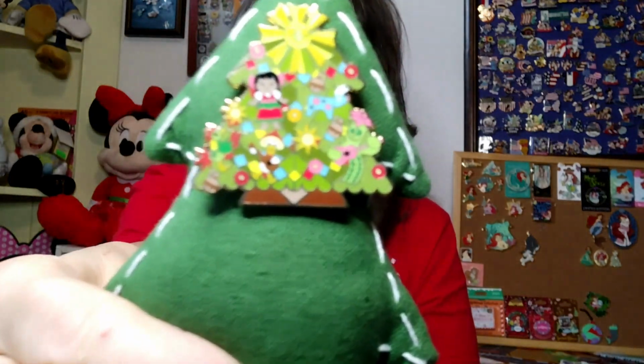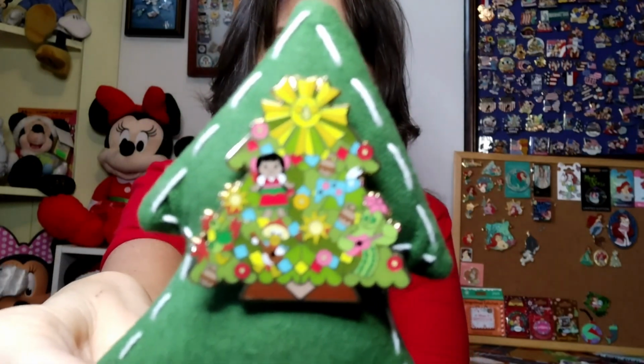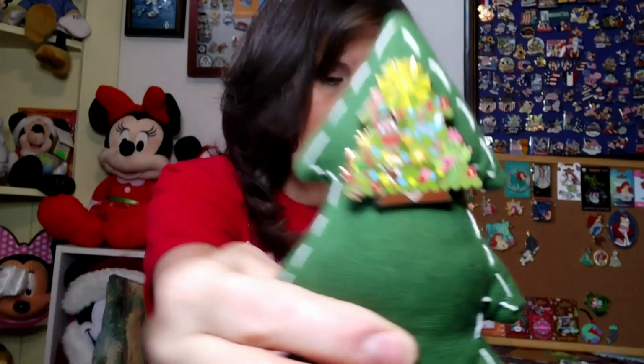This has got Donald. So this must be Mexico. And there's a little girl doll, the sun, and the cactus. Is that a chicken? There's a cactus. There's Donald. There's a little girl. So this one is Mexico. I believe these were from 2019. The wreaths, I believe, were from 18, and this year, this was 19.